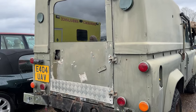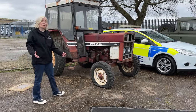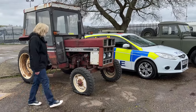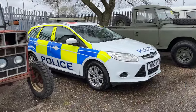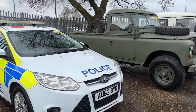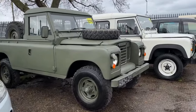Awesome. Right, let's go over to the other side. So it's not just cars, and we're here in Norfolk, so you would expect to see a tractor. Blimey. Here's this cute little International 384. I'd also expect to see a Rosa. Yeah. That's kind of cool. Look at it. It is, yeah. Number of Land Rovers in this one. Yeah, there is, isn't there?